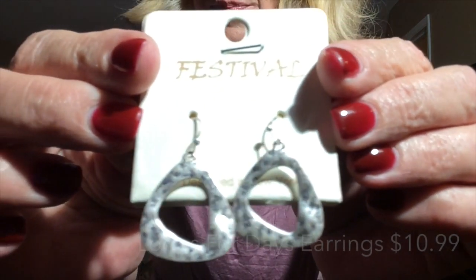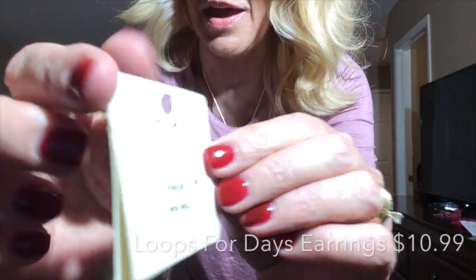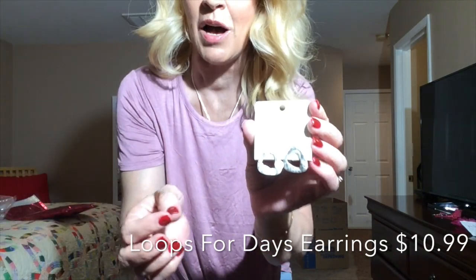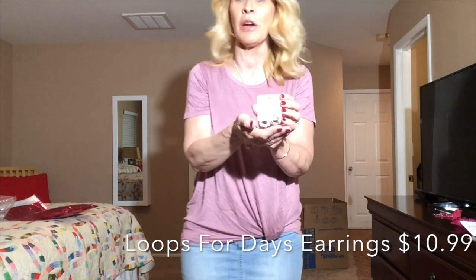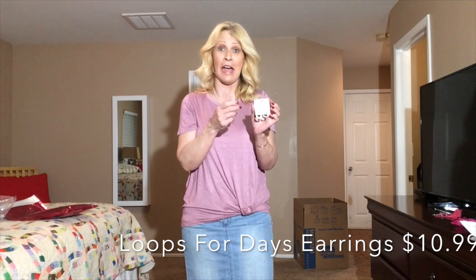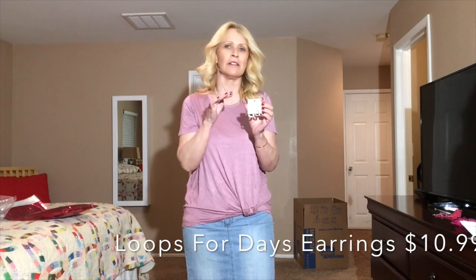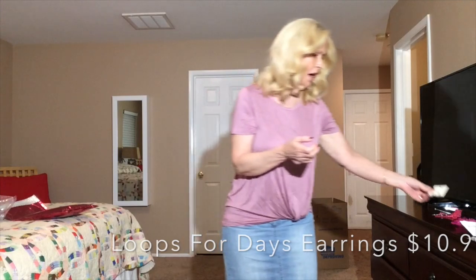I'm going to give you a close-up of the earrings, and I can't open them. I can't get them out to try them on, so I just look at them. They're very pretty. They're $10.99. This is the cheapest thing in this bag, and I think that's a great price. I have a lot of earrings very similar to this, so I'm not even going to try them on.